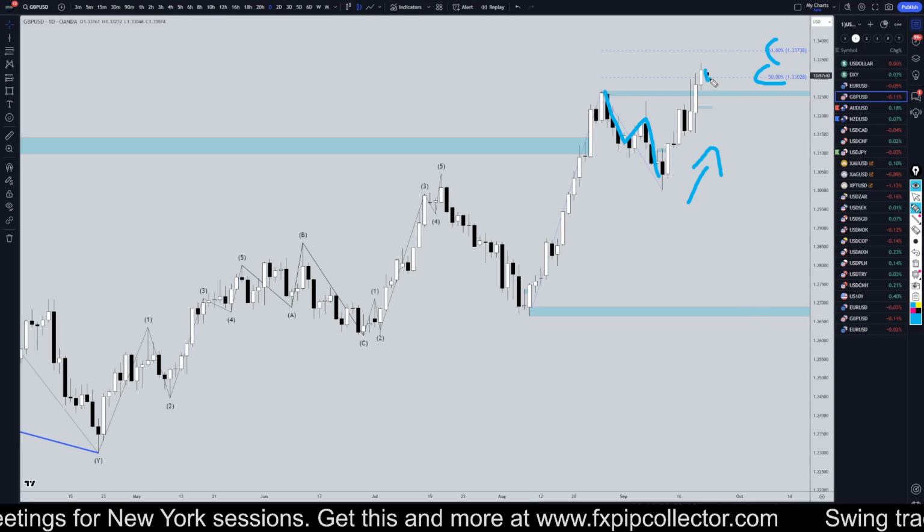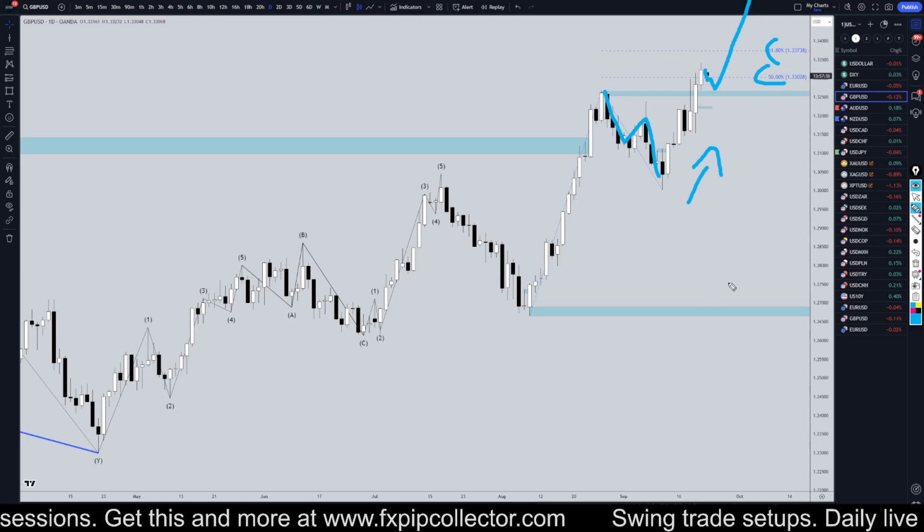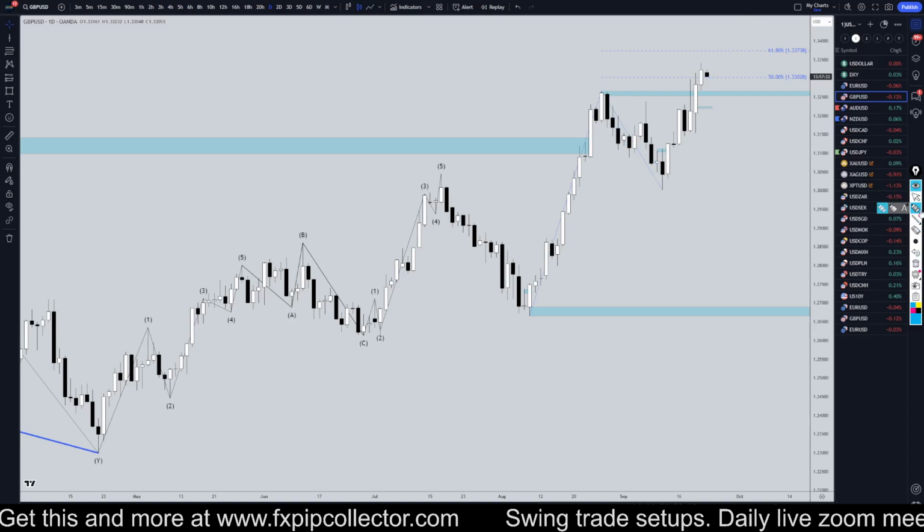I mean, maybe it will make a pullback on shorter time frames, but that's great news for us because pullbacks give us opportunities to go long for another continuation of the uptrend.